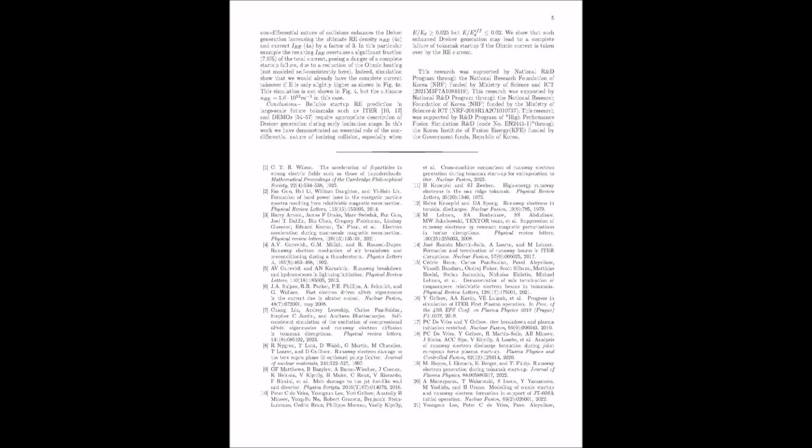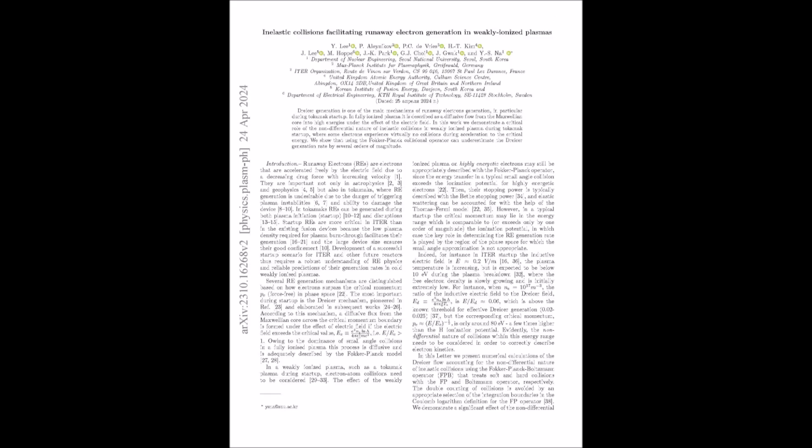Exactly. But even small imperfections in the magnetic field can create pathways for those runaway electrons to escape. So it's like having a leak in your container. Yeah, kind of. We need to make sure that magnetic field is as strong and stable as possible to keep those runaway electrons contained. This all just shows how complex fusion energy research is.